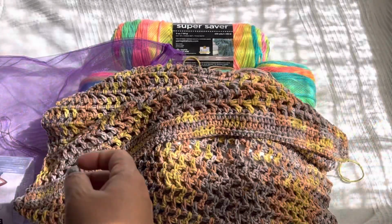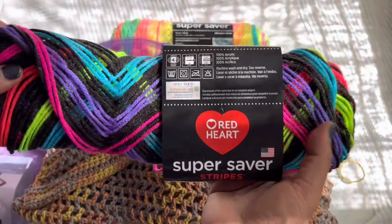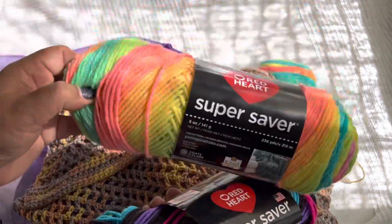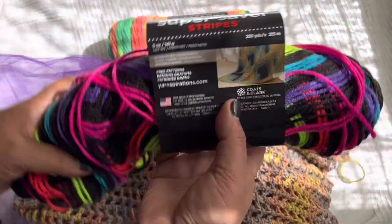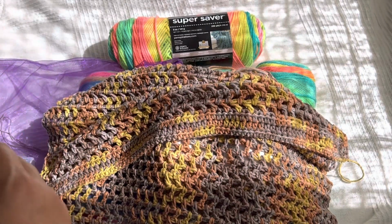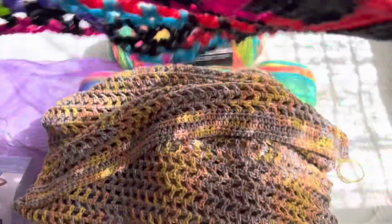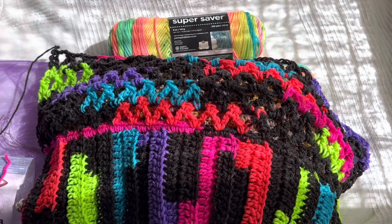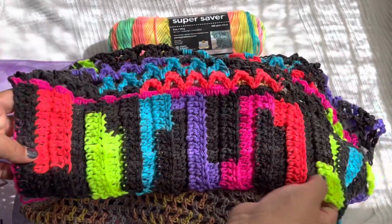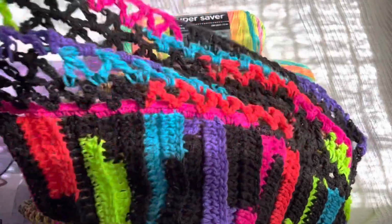Okay. Versus this one. Now this one is going to be one of my Halloween quote unquote sweaters. I am using the Super Saver stripes, same as this, but this color is the neon stripes and I absolutely love it. I was working on it a little bit yesterday, but now the back of my hand is starting to hurt. So I have my Voltaren gel that looks awesome. But this, I love the way this is coming out.